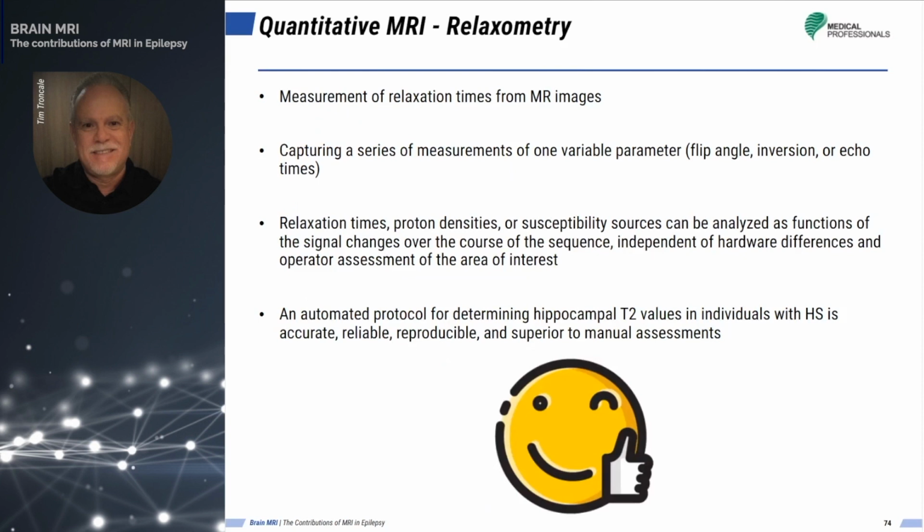Relaxometry is a method of measuring relaxation times from MR images. It is performed by capturing a series of measurements of one variable parameter, such as flip angle, inversion, or echo time. Relaxation times, such as T1, T2, T2 star, proton densities, or susceptibility sources can then be analyzed as functions of the signal changes during the sequence, regardless of the hardware differences and the operator's evaluation of the region of interest.